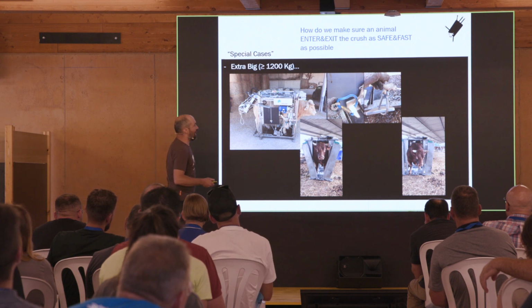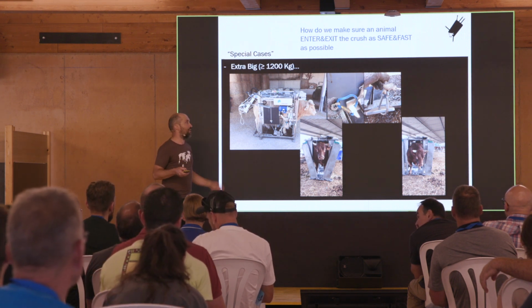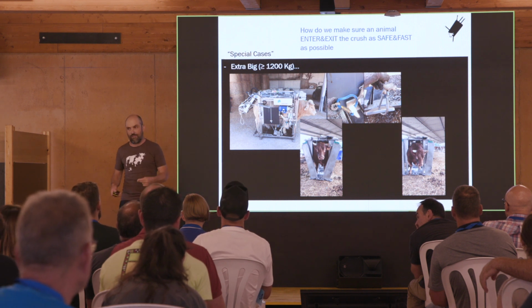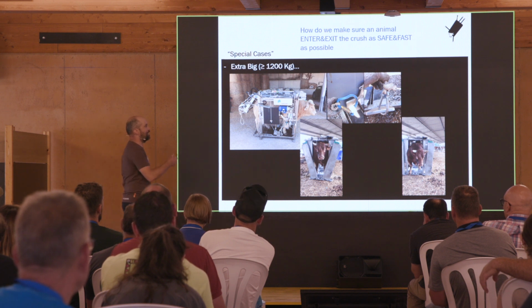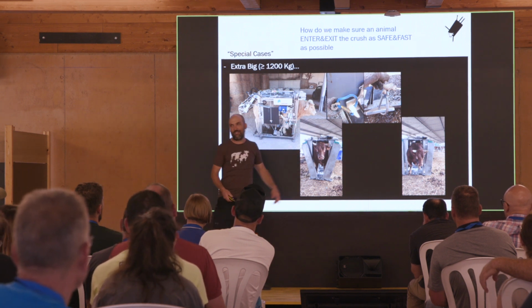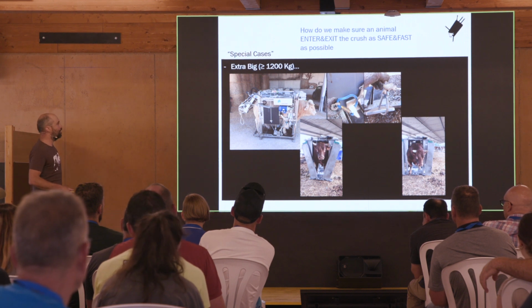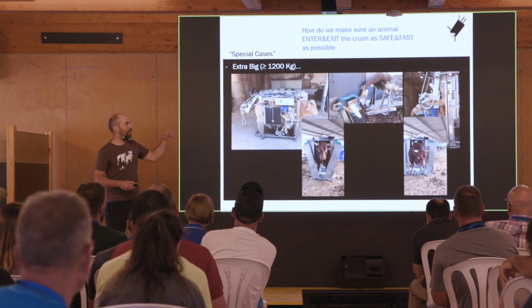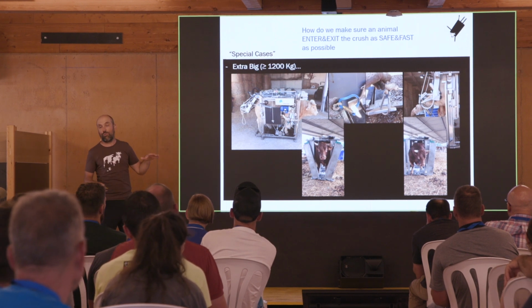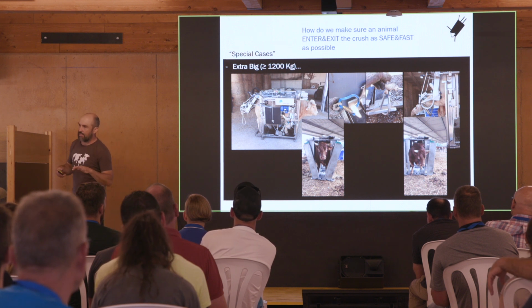Also, one thing that we like to do is to switch the carabiners of the belly bands, because sometimes the aluminium ones don't hold. And also, unlike with cows, we prefer to immobilize each leg. We restrain each leg at a time because sometimes it's not the weight.